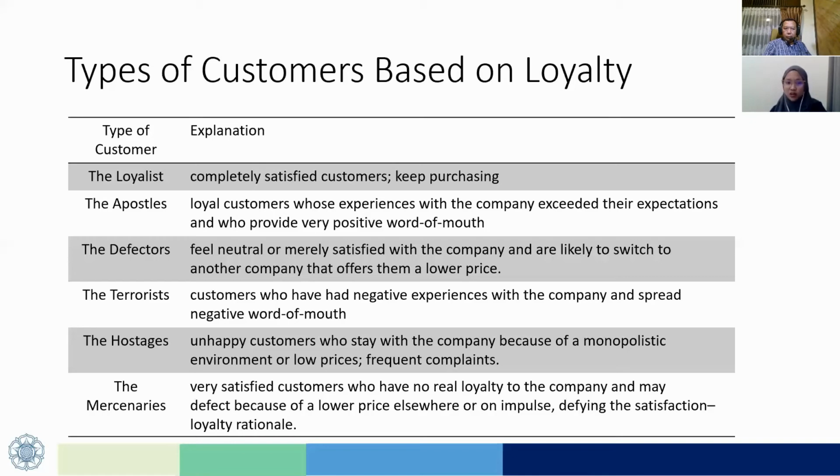And then there's terrorists, who had negative experiences, and in contrast to apostles, they give negative word of mouth about the product or service. And then there's hostages, who are unhappy but stay with the company because of low prices. For instance, I don't like using a certain brand of phone, but because that's the only thing I can afford, I'm not going to buy any other product. But one of the bad things about hostages is they complain a lot, and because they complain a lot, it takes away a lot of time and resources from the company. So what the company usually does is ignore these people.